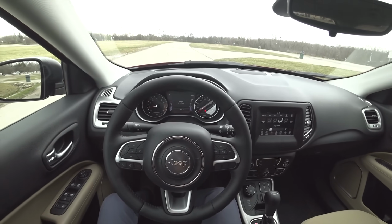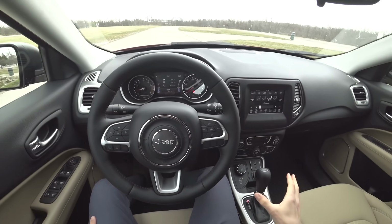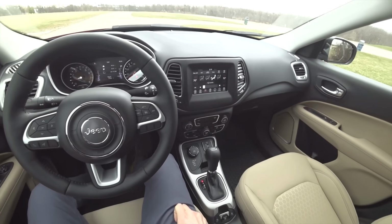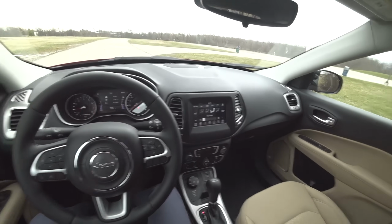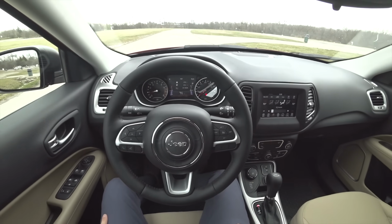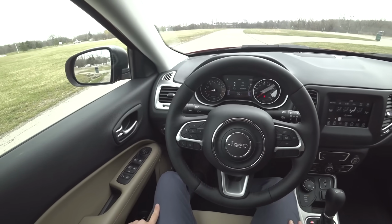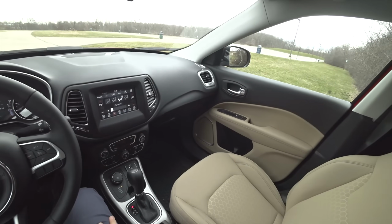Today I'm here with the 2018 Jeep Compass Sport. This is the 4x4 or all-wheel drive Compass. It is a pretty nice little compact SUV. I've had this thing for a few days and I've been driving it around, and I wanted to give you guys some first impressions on what it's like to live with, what it's like to drive.